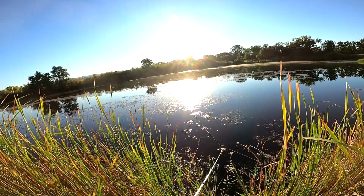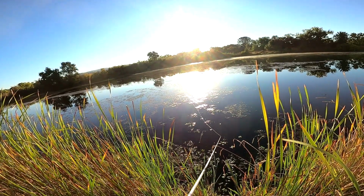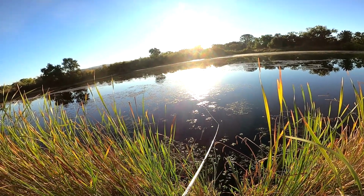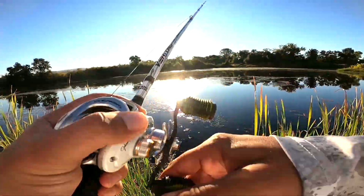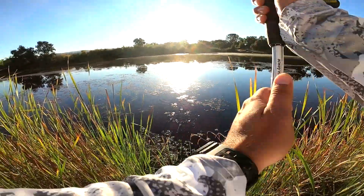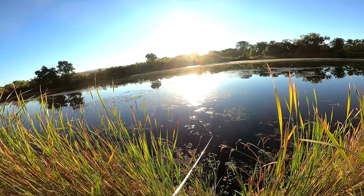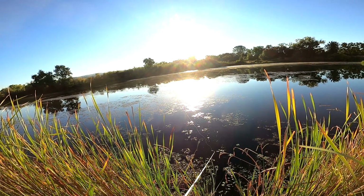This frog is a little bit smaller than the ones I'm used to throwing, so casting distance might be affected, but oh, that was right there, right in front of us. Less talking, more fishing. Let's go.